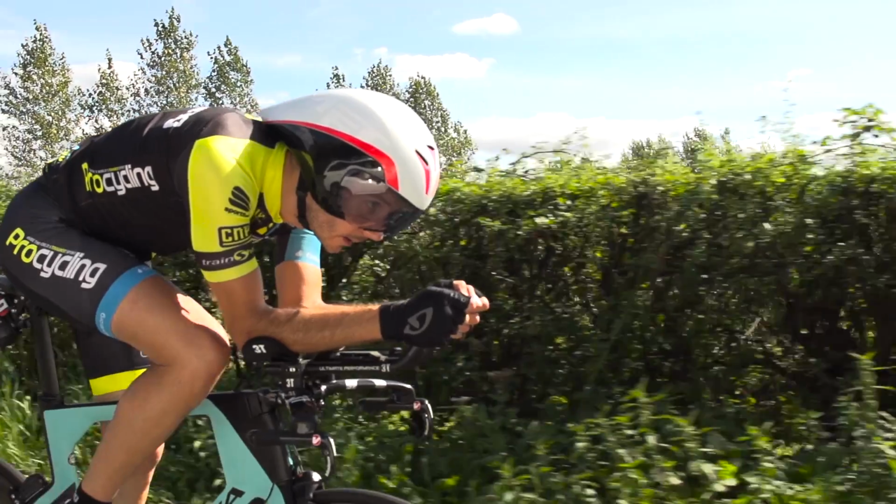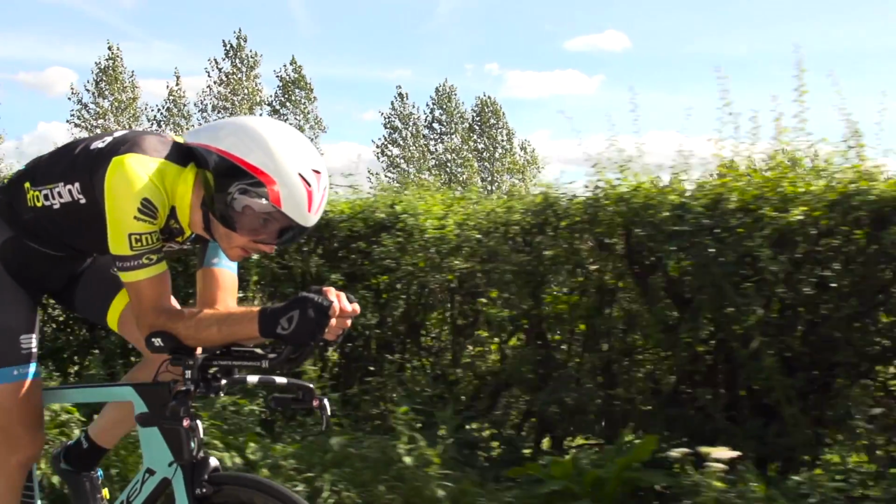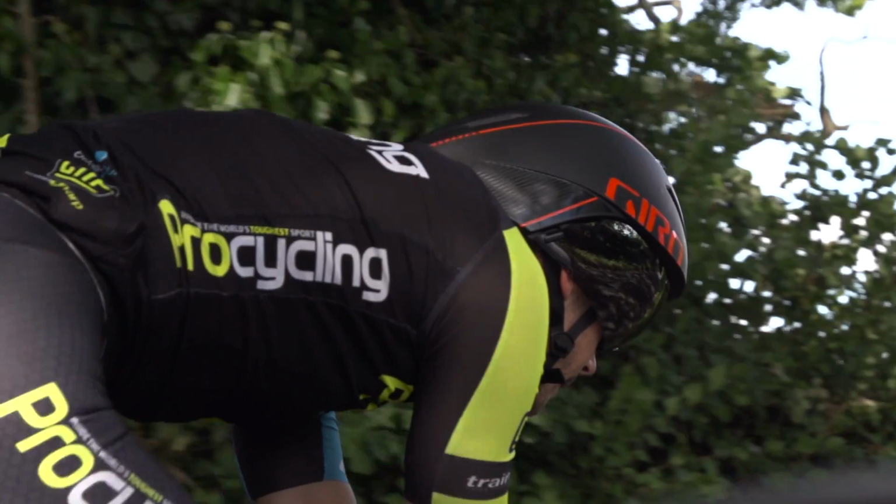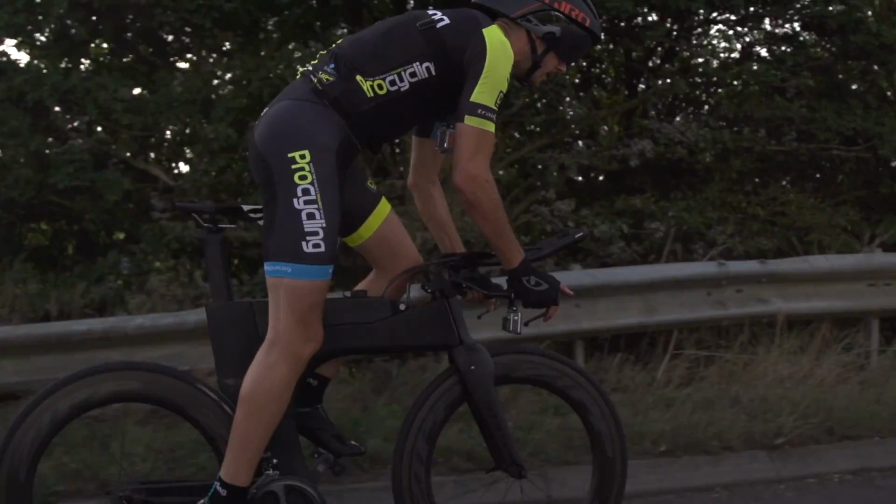It's also worth noting that I carried out this testing myself, and I have fairly wide square shoulders that I just can't tuck in very well on a TT bike. The Met helmet I know suits me better because it diverts the air over my shoulders. If you're a little narrower shouldered, or you're able to really roll your shoulders in when you're in your TT position, then we expect the Giro Aerohead would be even faster.